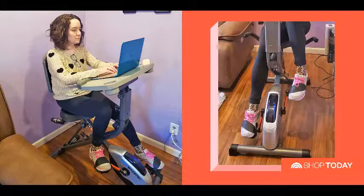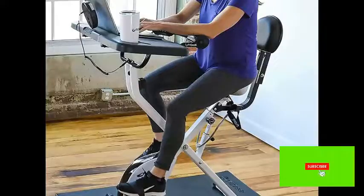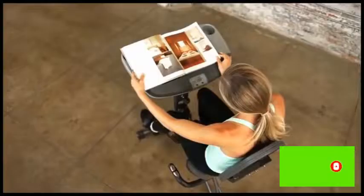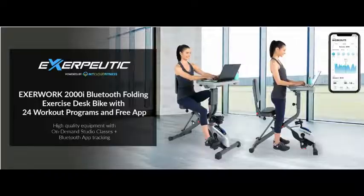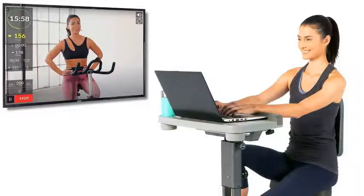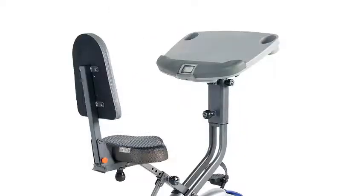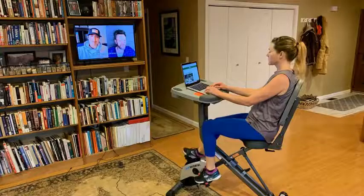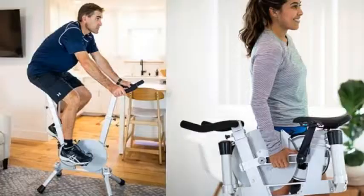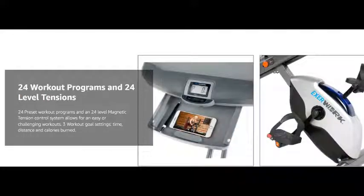It features 400 pounds weight capacity, 24 preset programs, 24-level magnetic tension system, adjustable backrest and 2.5 inch thick air soft seat, and 3 workout goal settings. In addition, it is equipped with Bluetooth smart technology with the free MyCloudFitness app. You can burn those calories while you work, read or just watch a movie on your tablet. Cruise the internet, check and reply to your emails without changing your schedule or work routine.